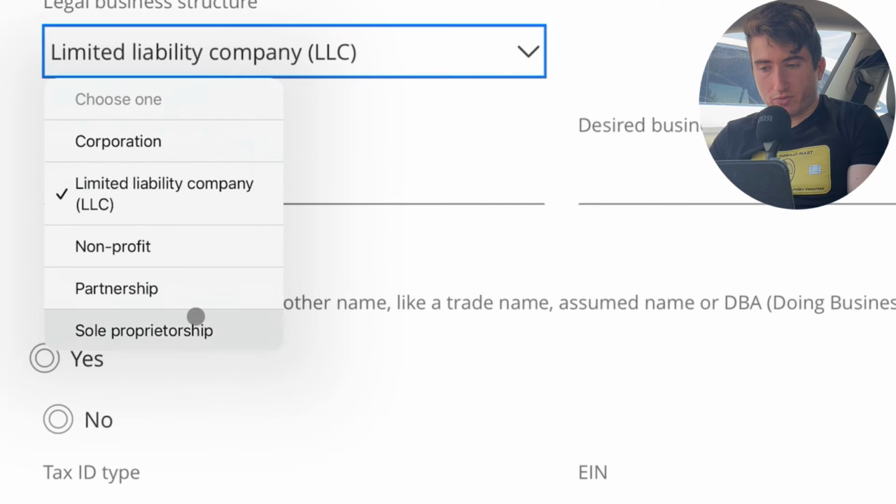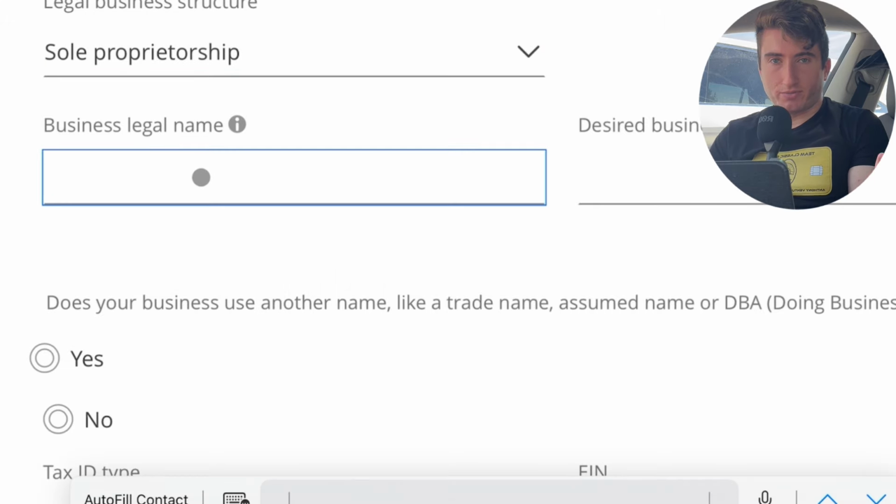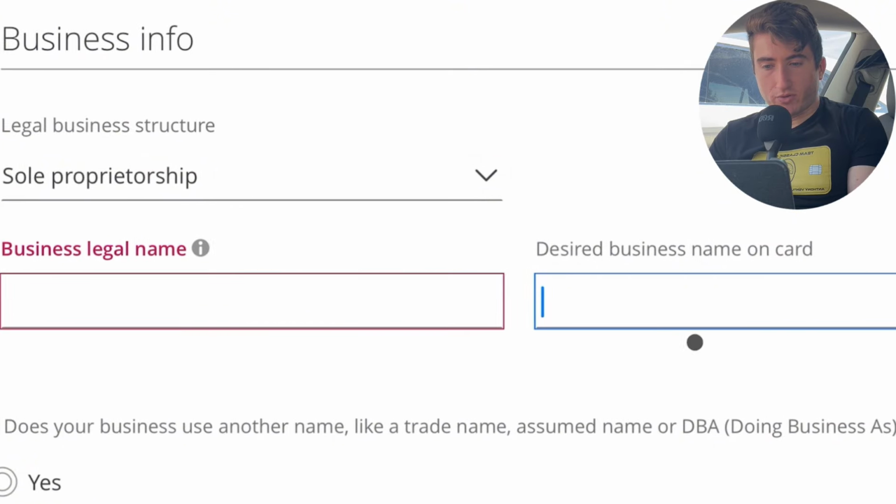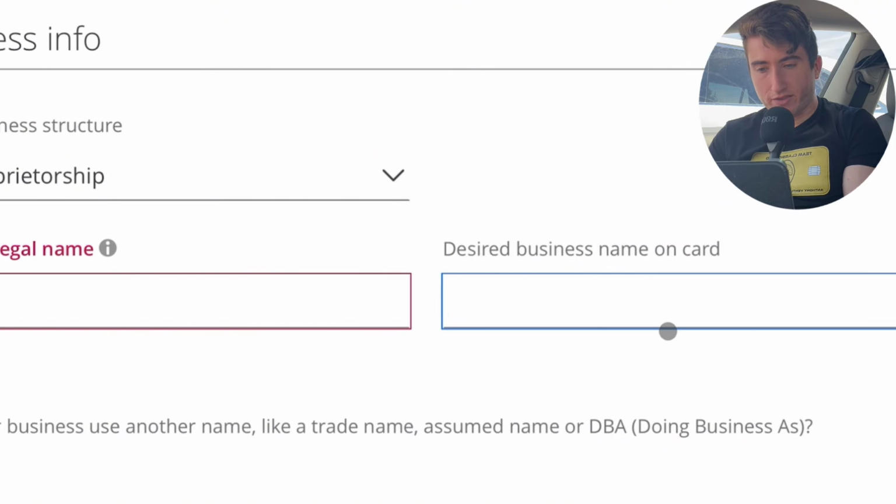But for sole proprietors, it's just going to be your actual name, just like you wrote above. Desired business name does not matter. You could put whatever you want on there. In her case, I think she put literally Mrs. Venture. So we'll see if that comes out. I think that's what she did. I forgot the actual application now, but I'm pretty sure she did that.